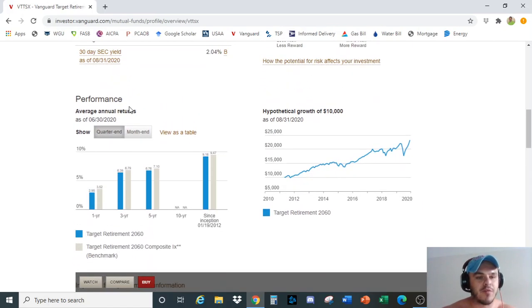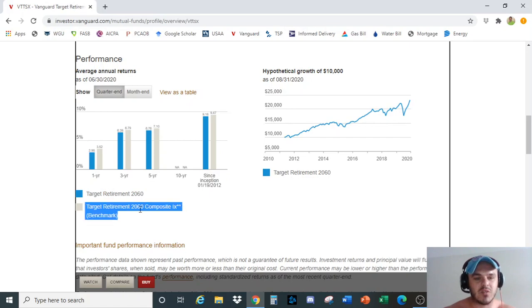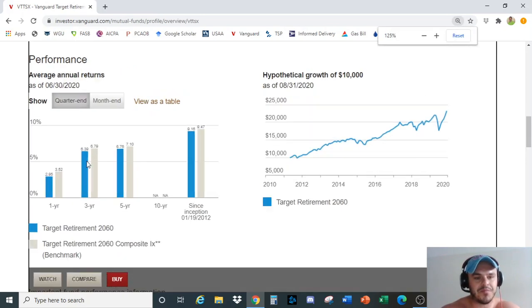Moving on. Performance, average annual returns. Now, it breaks it up and it compares this fund itself to an index, which is the benchmark. The benchmark is basically what this fund is comparing its performance to. Now, if you look at the 1 year performance, you see, let me see if I can zoom in a little bit.